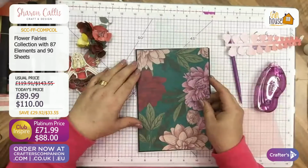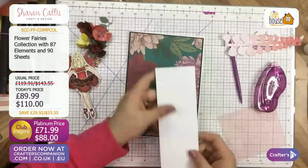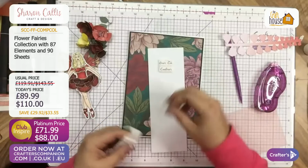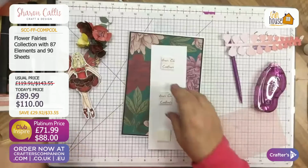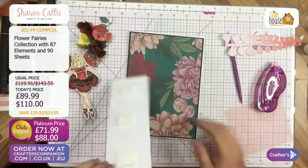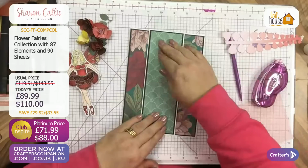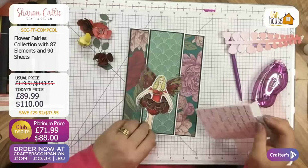So then just place that there. And then down the center I've just made a strip, and I'm going to use foam pads on this. So I'm just going to put 3 on, I think. Then we move these. And we're just going to put that down the center, because that's what's going to be the base for our fairy. Center. And then we're going to add our fairy. And again, I'm going to use foam pads on the rear of the fairy.